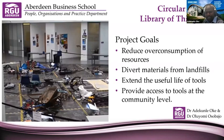So the project that we executed, the goal is to reduce overconsumption of resources. Dr. Osobajo has already explained that overconsumption of resources is one of the challenges we have in this recent time. Also, one of the goals is to divert useful materials from landfills and to extend the useful life of tools and equipment. Also, it provides access to tools at the community level. So rather than spending money on tools that you will use once and maybe not again for 4, 5, 6 months, you just hire tools, use them for your project and return them back to the platform.